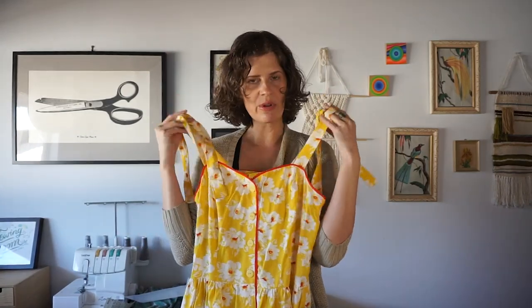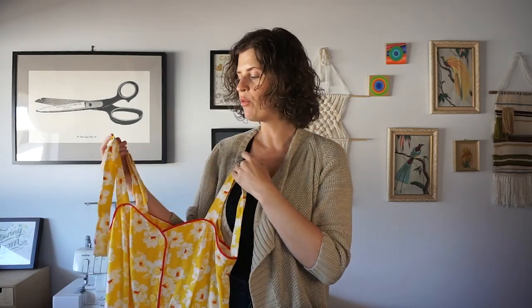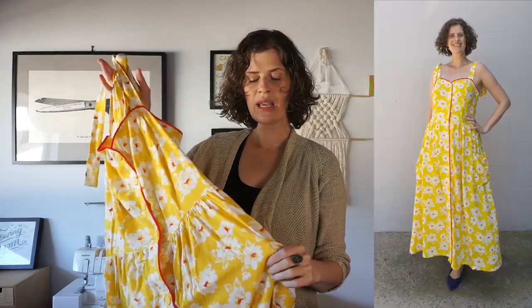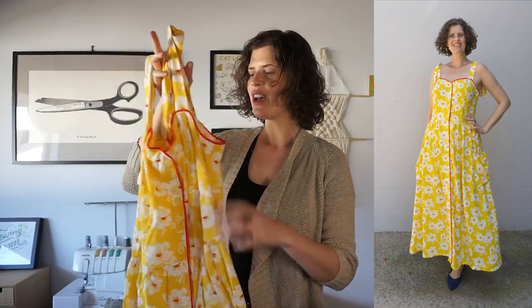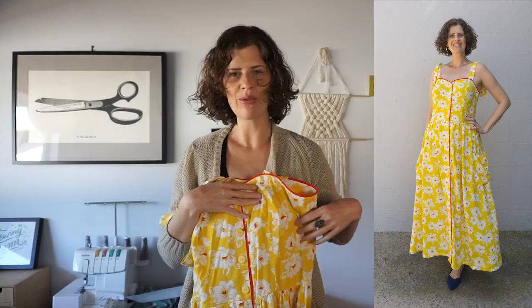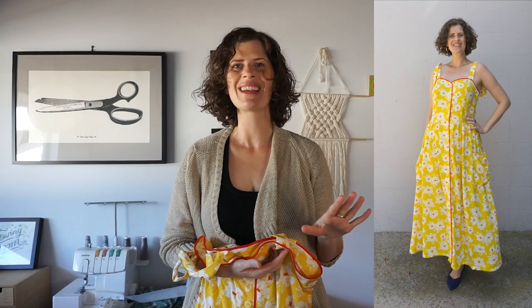This is one of the first garments I made, in April or May, for the Los Angeles Frocktails event. It's a hack of the Jessica dress. I have a video about the making of the dress, and I really love all the details I put into it. It's so nice and summery. It was definitely a successful make.